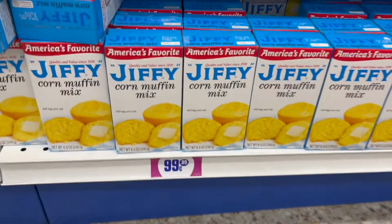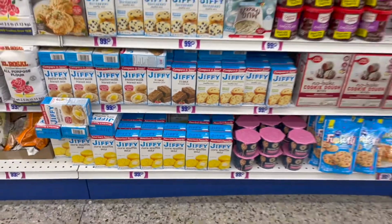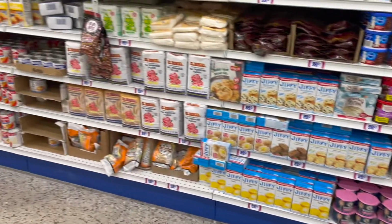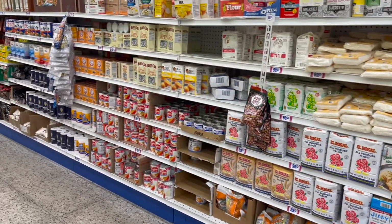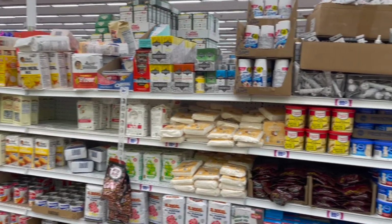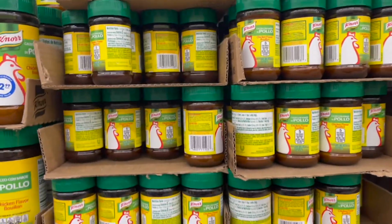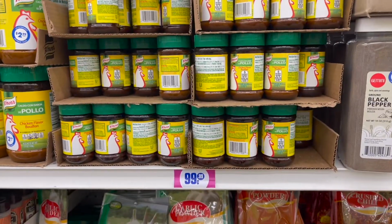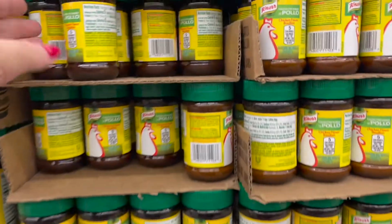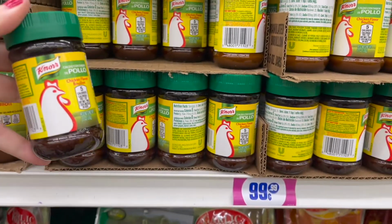I spotted these Jiffy cornbreads for 99 cents, and those are normally 49 cents at my Walmart, and I believe Aldi has those as well. So you definitely have to pick between all of the items, but I did see something else here, the bouillon, which I thought was a really great deal. They had these small ones for 99 cents, and I believe they had a couple of different varieties, and I thought that was really great.